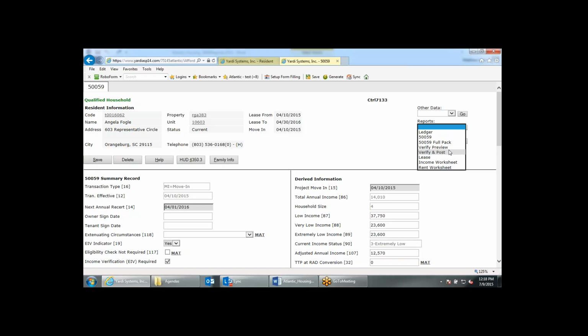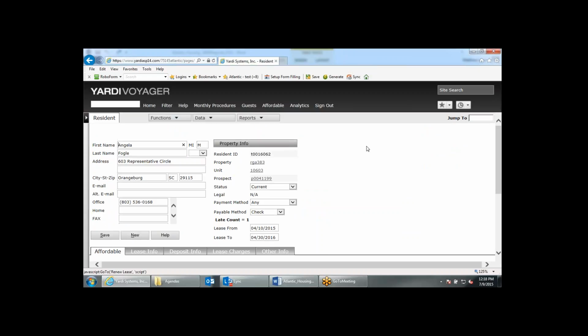Just a quick question. Under that reports drop down, there was a post. What's that for? Those are older functions. So these are verify, preview, and verify, and post. Those are older functions that have been kind of obsolete for a little bit. We do have some other clients that use those, but those are primarily used during the move-in process or the move-out process, because those are essentially our quick posts. That's all that that's doing. So in order to streamline that process better, we just kind of already have that window to streamline that for you.